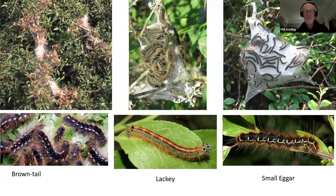At that stage, the caterpillars go on a walkabout. So they abandon the nest, and you can see these caterpillars on bramble bushes, hawthorns, sloe, rose, a range of species where the caterpillars are on dispersal. And what's unusual about that is you can see blue on the flank of the caterpillar.